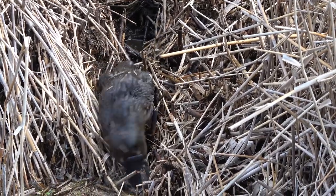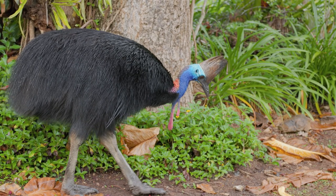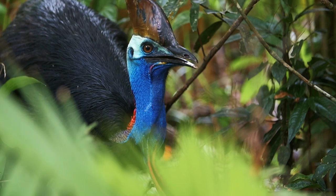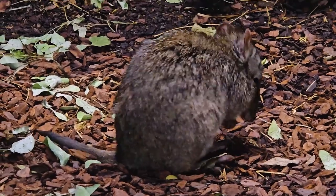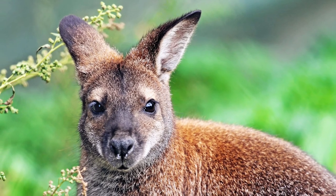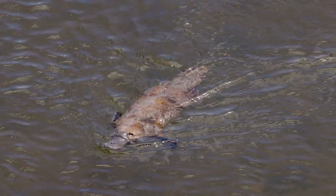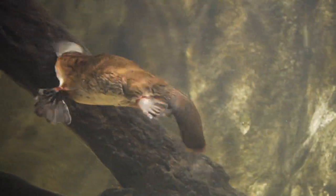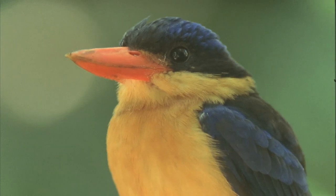The cassowary, a large, flightless bird with a striking blue neck and a helmet-like casque, plays a crucial role in seed dispersal within the forest. The Daintree is also home to the musky rat kangaroo, the smallest and most primitive kangaroo, and the elusive Bennett's tree kangaroo. The forest's clear streams are the habitat of the unique platypus, one of the few egg-laying mammals, while its canopy shelters the spectacular Ulysses butterfly and numerous bird species.